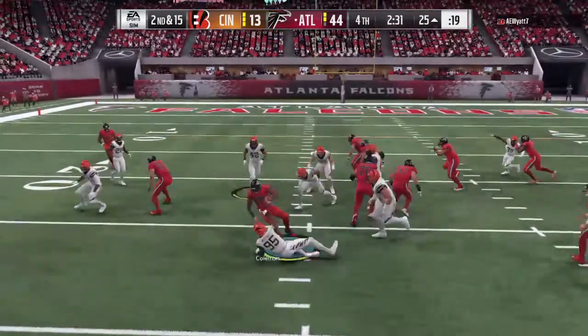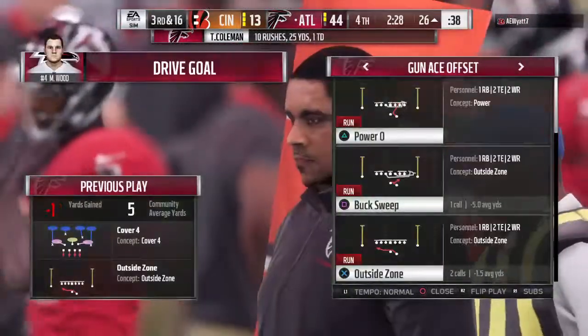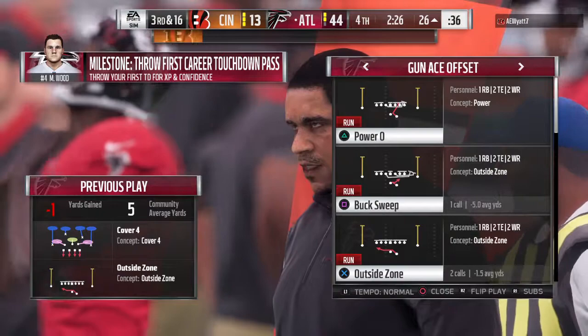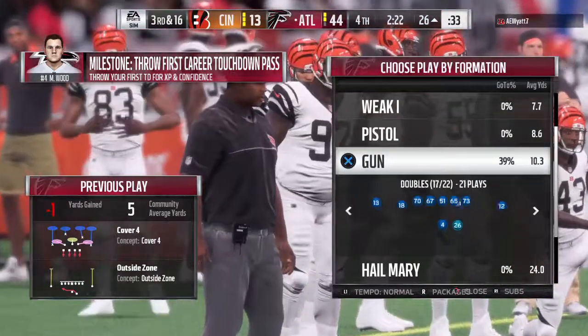They'll run it now out of the gun. And he's going to lose yards. They take him down at the 26. He'll wind up losing a yard on the play, and they're going to be staring at a 3rd and long here.